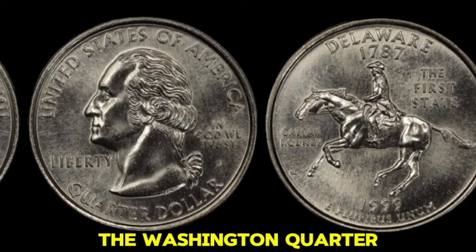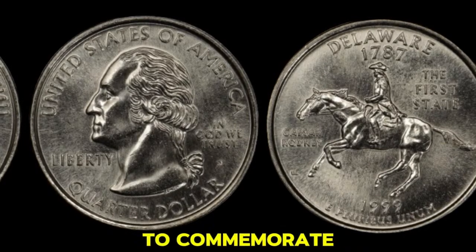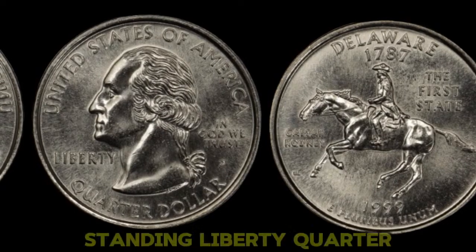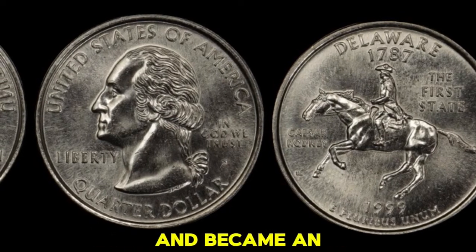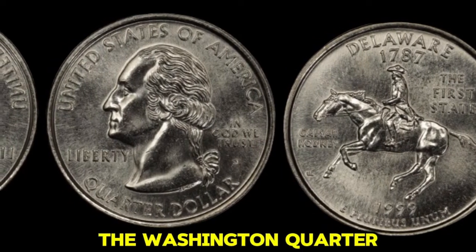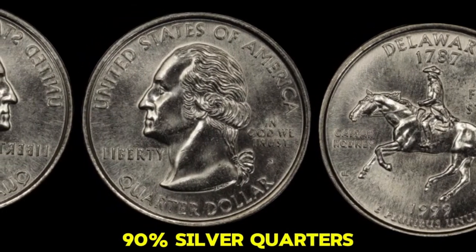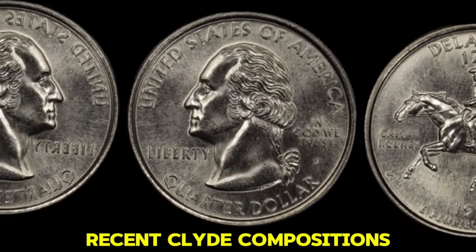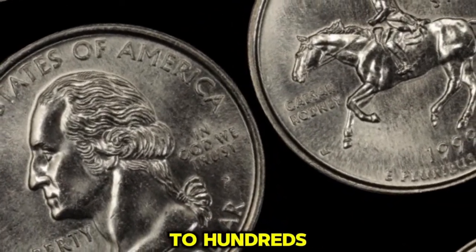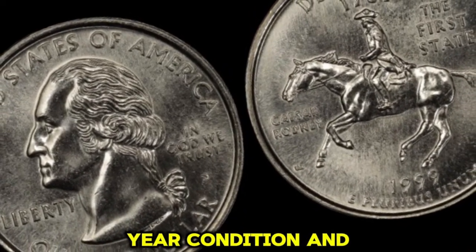The Washington quarter was first introduced back in 1932 as a way to commemorate the 200th birthday of George Washington. It replaced the Standing Liberty quarter design and became an icon of American coinage. Since its release, the Washington quarter has seen many different versions, from the early 90% silver quarters to the more recent clad compositions. Now, these coins can be worth a few cents to hundreds or even thousands of dollars depending on the year, condition, and rarity.